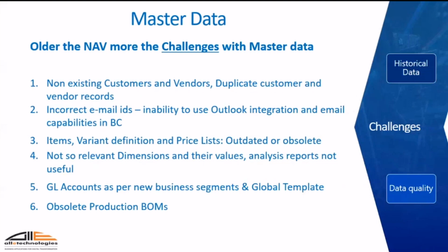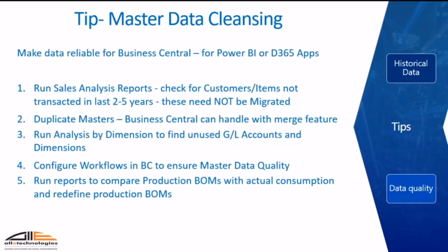Another example could be obsolete production BOMs, because production BOMs, anyway, need revisions no matter which version you are using, right? So let me talk about some of the tips that you can benefit from and utilize for correcting your master data.